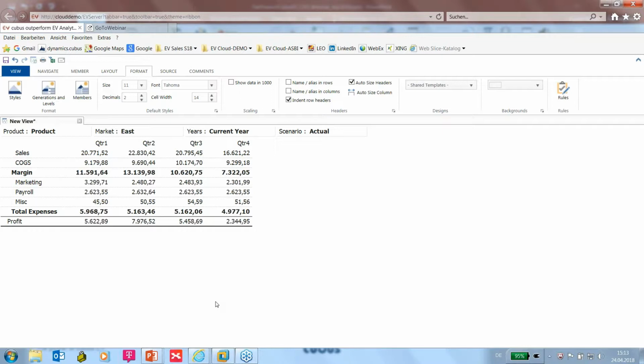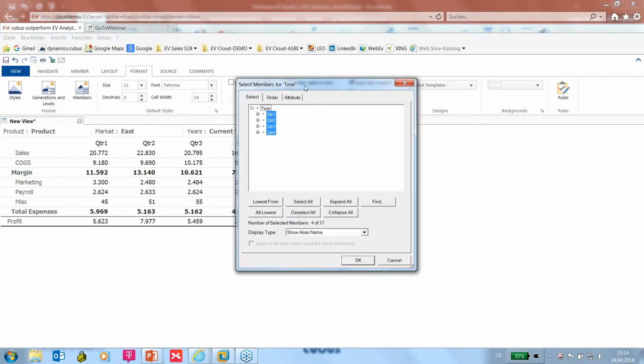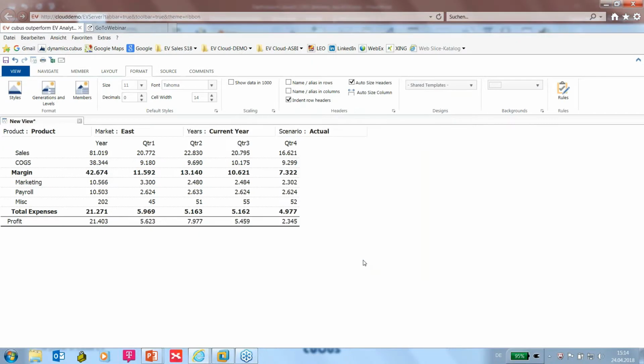In this case, it makes no sense to have decimals in place, so I get rid of these decimals. I don't have the year value with it, so I want to have the year as well. It is an element of the database. So whenever I want to have an element out of a database, I click on the dimension and I get to the select member dialog. In this case, I add the year. The simple logic is whatever is blue is selected, whatever is not blue is not selected. So I confirm with OK, and it brings me year on my screen.